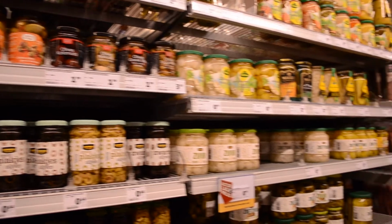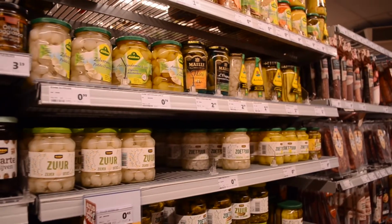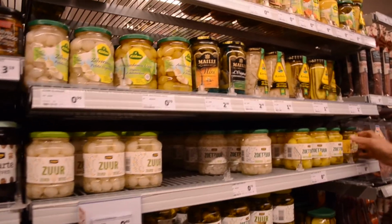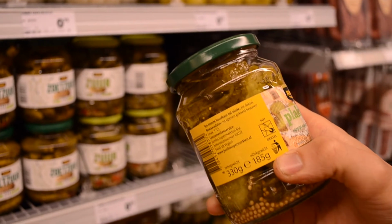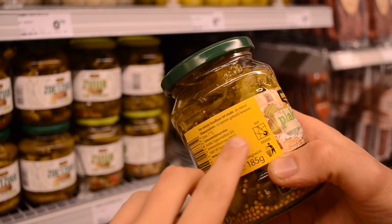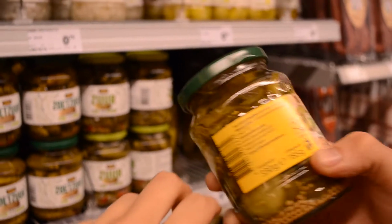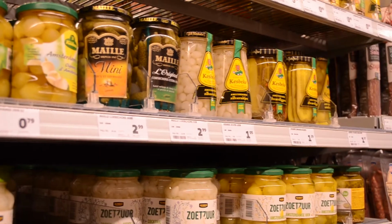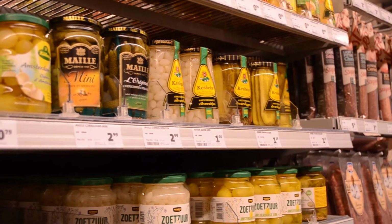Okay, so here we have quite a few of these glass jars, and although the packaging says package can go into the glass recycling, we are not sure on the lids, and it just differs per product what you can do. So here it says jar in glass waste and lid in general waste, but some other jars don't specify, so it just depends on the product. But if we're not sure, we won't buy it anymore.